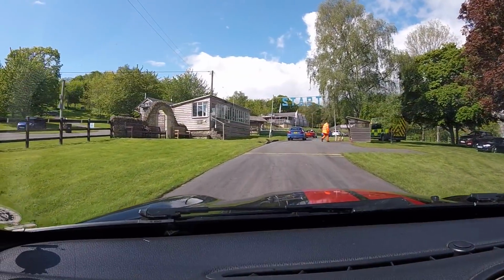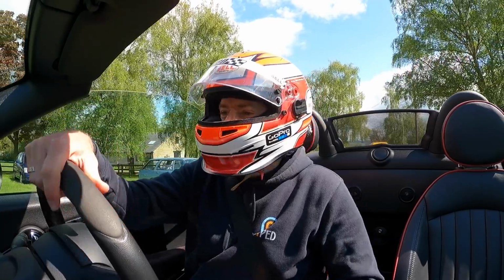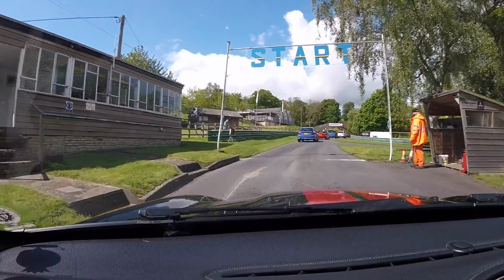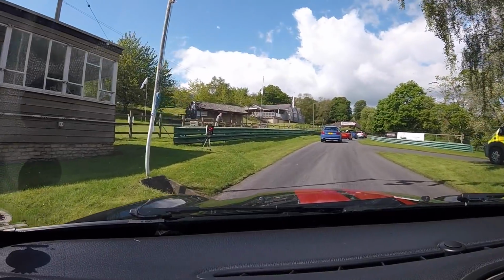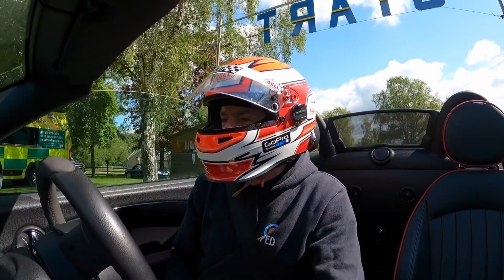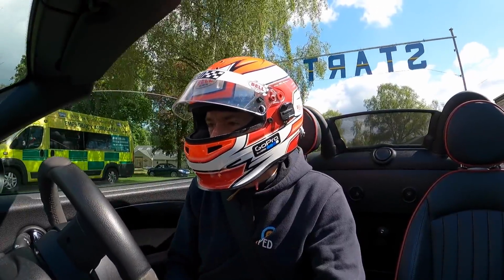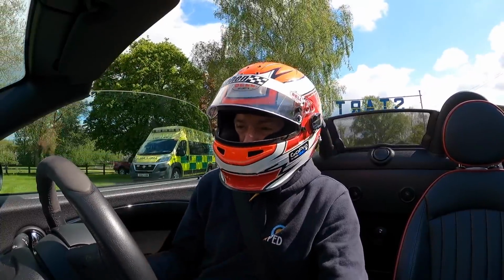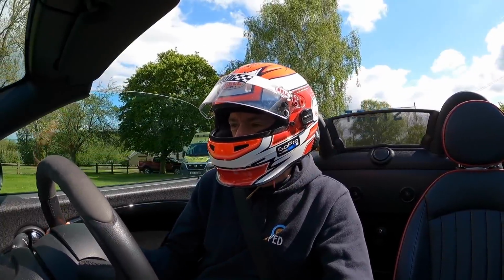So, welcome to the historic Prescott Hill Climb. This is the tyre warm-up area over the main start line, and we're meant to start on the very left-hand corner here and aim straight at a little timing shed. This is clearly going to be quite a slow speed run by the looks of it. We've been told to put our helmets on, which for me isn't great from an audio point of view, but I think you'll probably still be able to hear me.